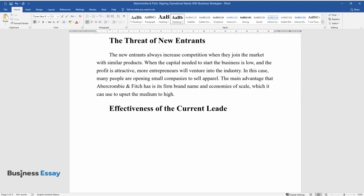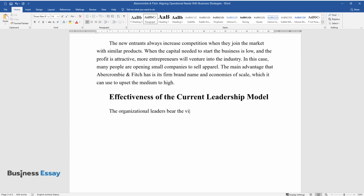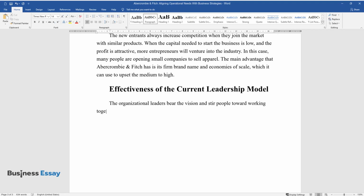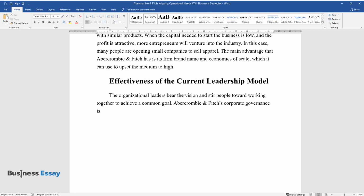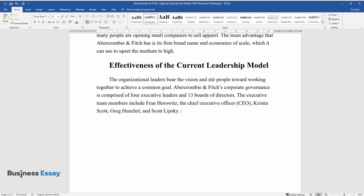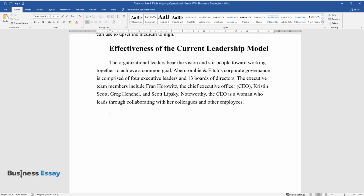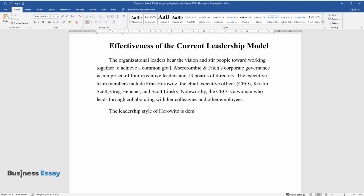Effectiveness of the current leadership model. The organizational leaders bear the vision and stir people toward working together to achieve a common goal. Abercrombie & Fitch's corporate governance is comprised of 4 executive leaders and 13 board directors. The executive team members include Fran Horowitz, the Chief Executive Officer, CEO, Kristen Scott, Greg Henschel, and Scott Lipsky. Noteworthy, the CEO is a woman who leads through collaborating with her colleagues and other employees.